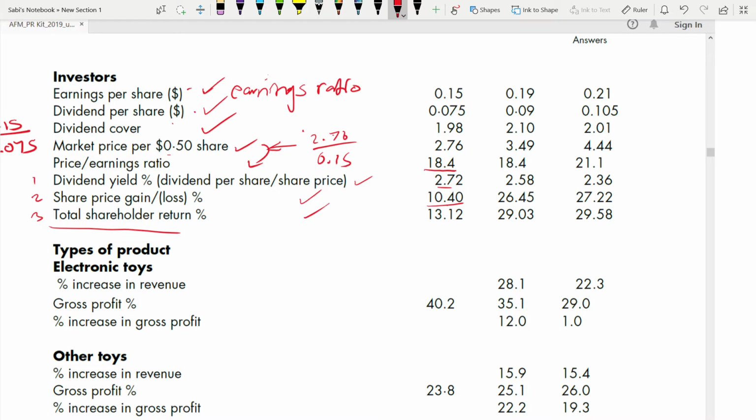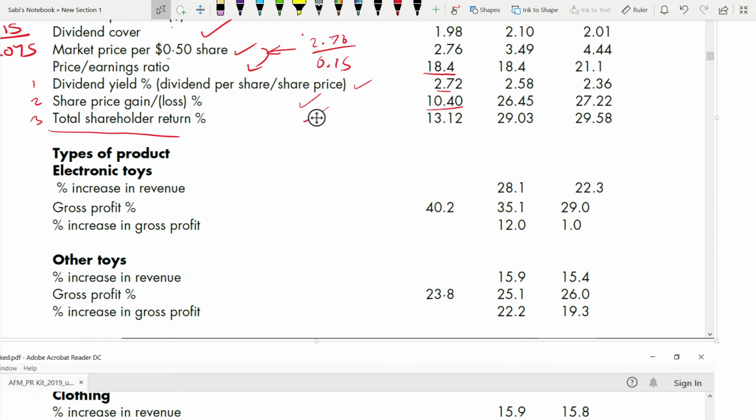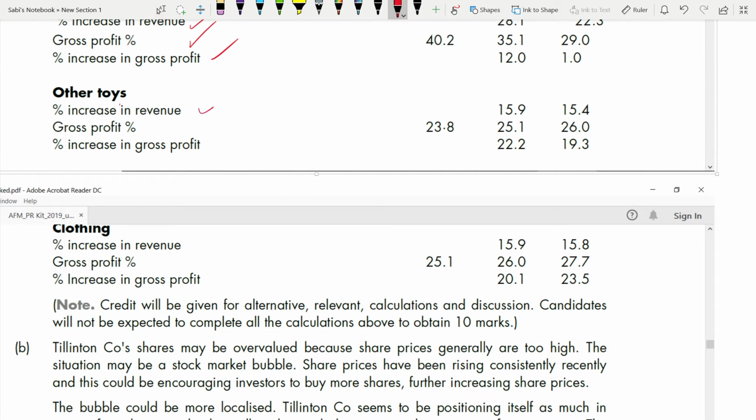Now let's go to the types of products. Now they are dividing it according to the types of products: electronic toys, other toys, and clothing, right? What is the percentage increase in revenue? This also you can find, but you just have to go under that selection of electronic toys, other toys, and clothing. Separately, they have given according to the types of product what is the revenue and what is the gross profit. So from there, you can find the increase in revenue, gross profit margin, also increase in gross profit. The same way for the others also, other toys and clothing, you can find out.